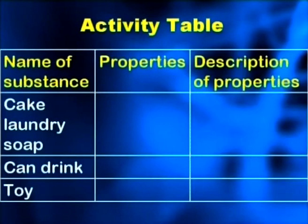Okay, very good. You said it smells good. What about the shape? That's another observation you are seeing, shape. And then when you describe it, is how you can put that one there. See? When you describe it, that's what you are going to write here. This one you write, come to the description of properties. That is where you are going to write like this over here.